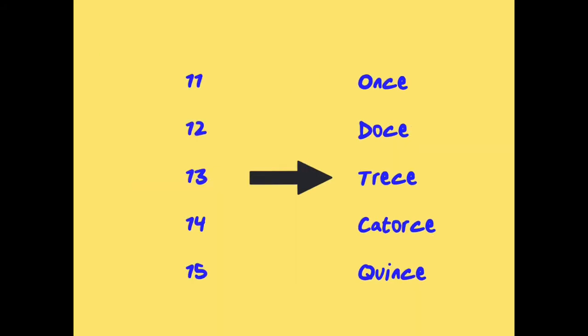Alright, so let's talk about some more numbers. So 11, 12, 13, 14, and 15 are grouped by themselves because they have really unique spellings compared to the rest of the numbers you're going to see. So we've got once, doce, trece, catorce, quince.